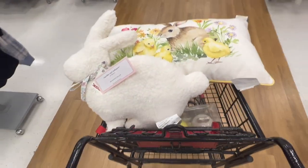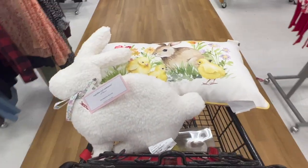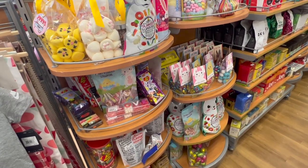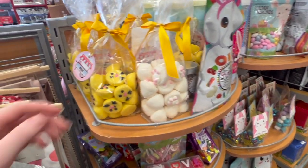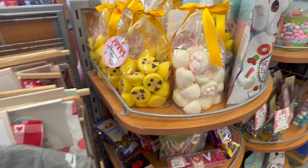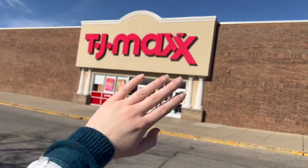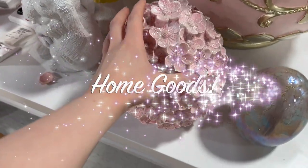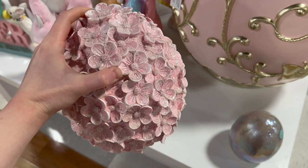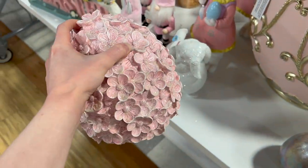On my way up to check out now, I did pick up a few things and we're gonna see if there's anything up at the checkout. They've got some more Easter and spring candy up here at the checkout, and they've got these really cute chick marshmallows that are the same brand as those little bunny ones that we saw in the back. They've got these super pretty detailed eggs with flowers on it for $12.99. That is absolutely beautiful. I love all of the flowers all over it and the sparkles.